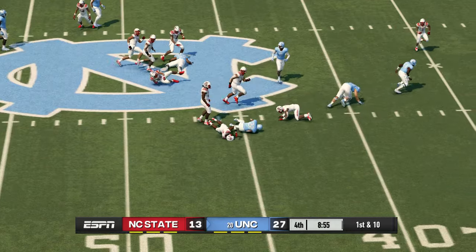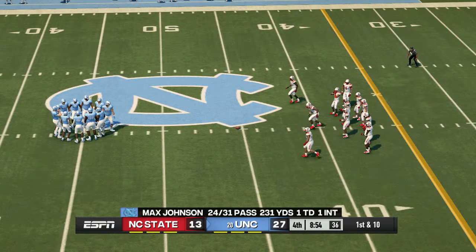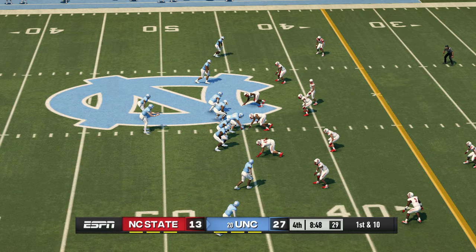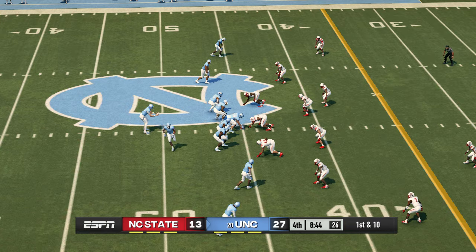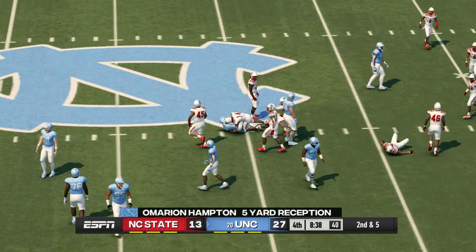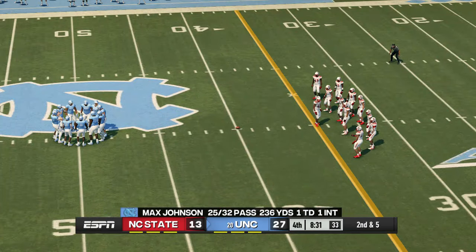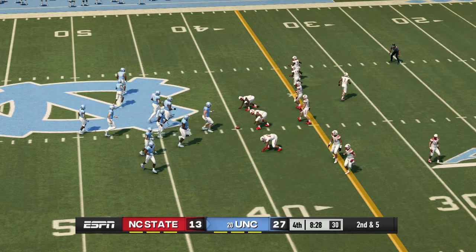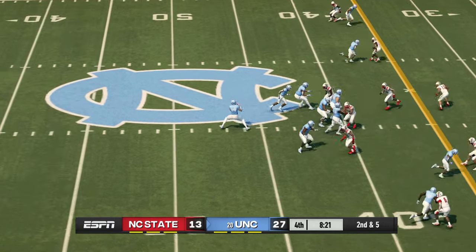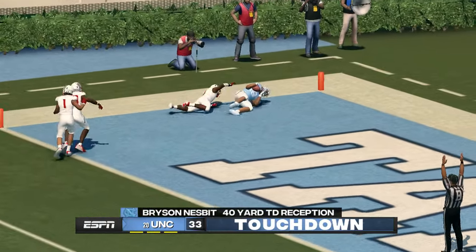Zips it to the back. They'll bring him down around the 45-yard line. From the 45-yard line, it's first down. Pass complete and taken down immediately. Wants to throw outside. And got him! He scores! What a play!